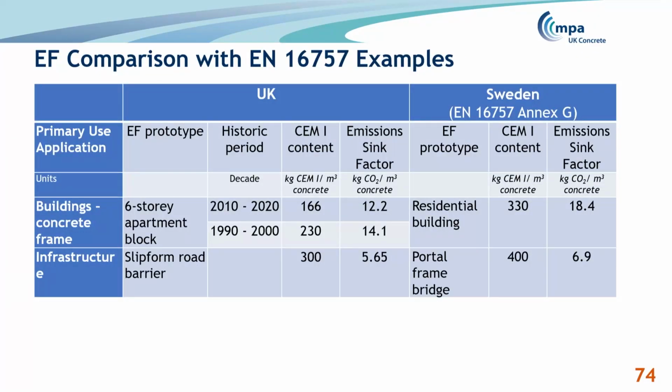This is just a comparison of some of the emission sink factors that we've calculated for these UK-specific applications against examples that are in the annex to EN 16757 from Sweden. You can see the first two are for residential, and then here we've got the factor of 5.65 that we've calculated for our slip-form road barrier. You compare that to a portal frame bridge in Sweden, which actually had a very high cement content, 400 kilograms CEM1 per meter cubed of concrete, and that had a slightly higher emission sink factor of 6.9 kilograms of CO2 per meter cubed of concrete.